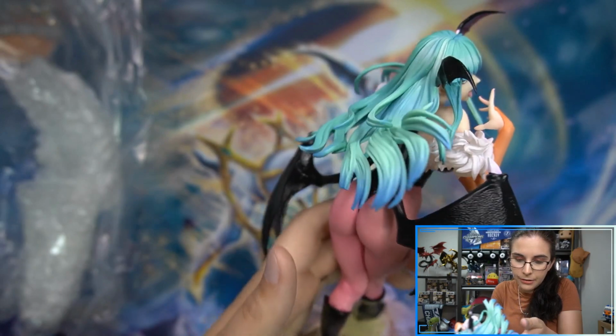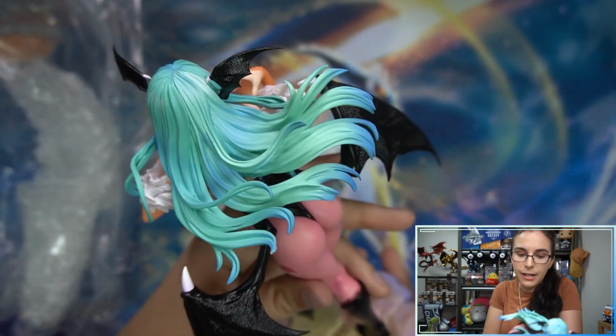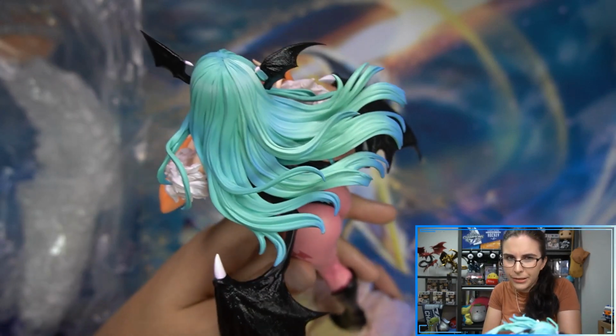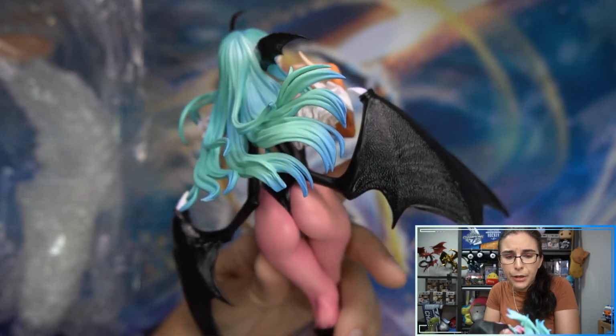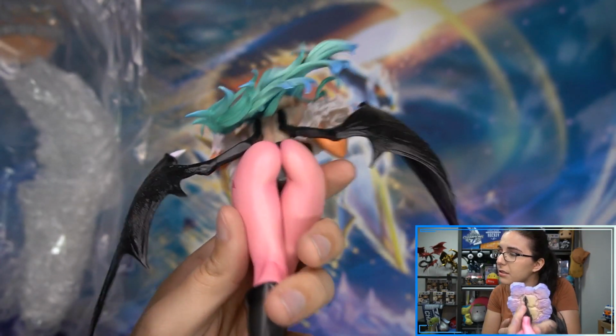Like I said, the issues on her legs do bother me, but that just seems like a little bit of a factory error, not like any sculpt issue, not like a paint, like they didn't put the right color paint somewhere, just extra gloss. But looks really cool. You know, I've never actually seen how her wings are attached, so that's interesting.